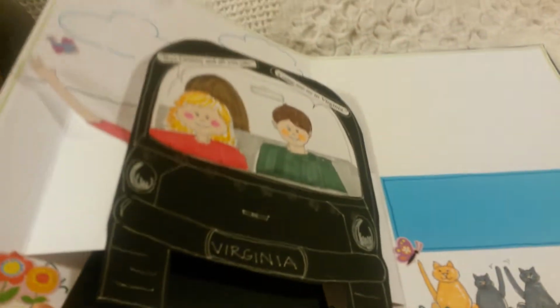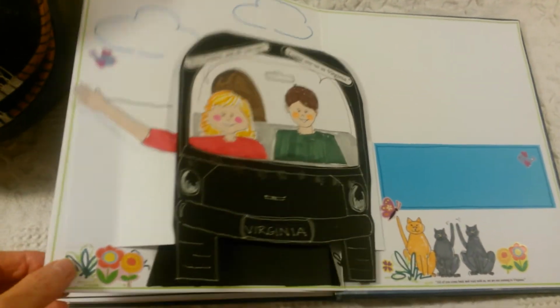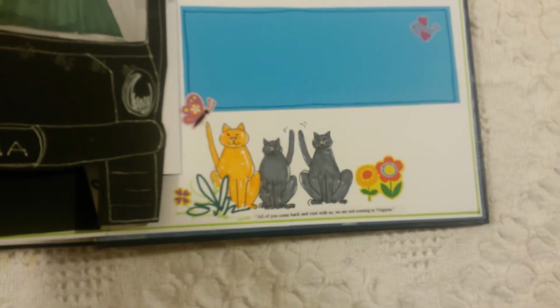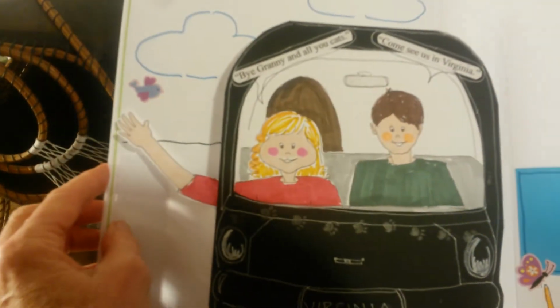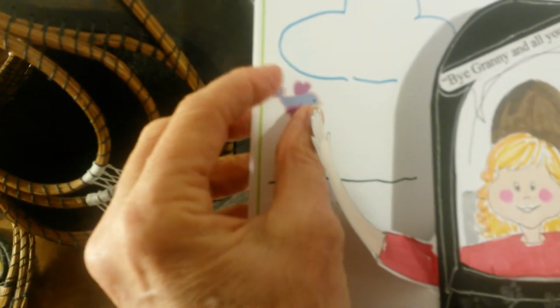And then the last page is the children staring out the back of their van as their mother's driving off, and the little girl's waving. And the cats are waving. And you can hardly see the little girl's arm, but there, it waves. I think it gets caught on the little bird. I think I'll have to remove that.